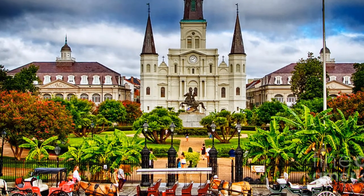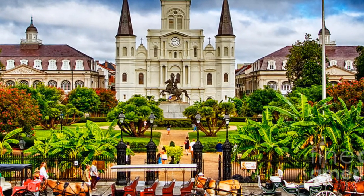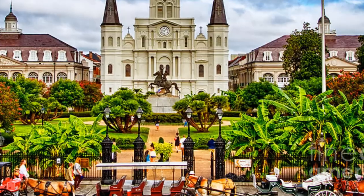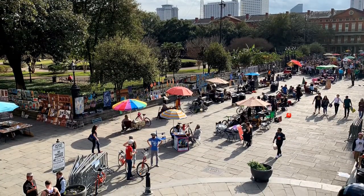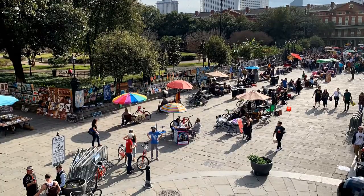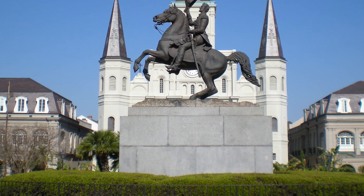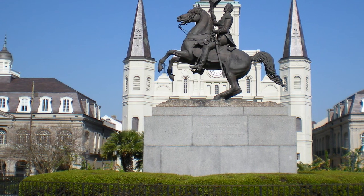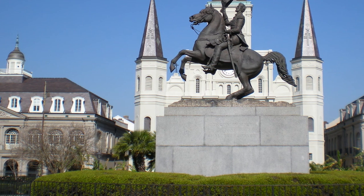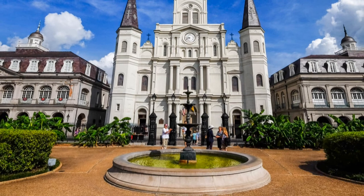Jackson Square is the main square in the heart of the French Quarter, originally known as Place d'Armes. In the center of the square, surrounded by trees and greenery, is an equestrian statue, 1856, of General Andrew Jackson. Standing prominently at one end of the square is the landmark St. Louis Cathedral, with its white facade and cone-shaped spires. Also in the vicinity of the Cathedral are the Presbytère and Cabildo, both Louisiana state museums.